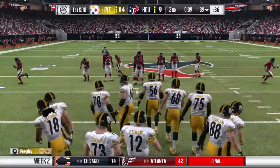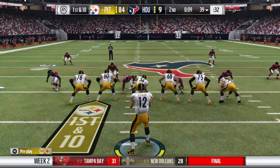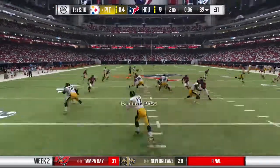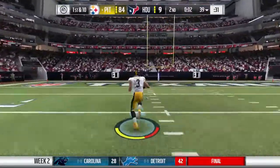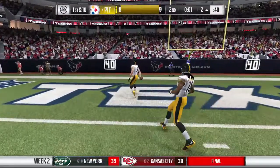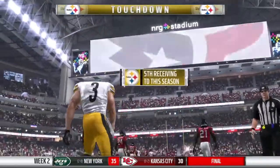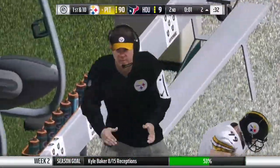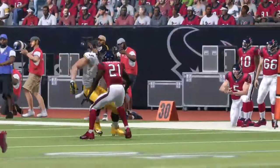I think because they have such a margin, they feel a little bit bolder about what they're doing. And it's not only just to try and increase their lead, but that's their way of saying we're in full control of this game, and we can do what we want. And he's got his favorite target yet again. It's complete. And into the end zone. Touchdown, Pittsburgh. A big play there in the final seconds of the first half. And this Steelers offense is running away with this one.